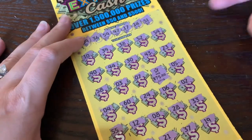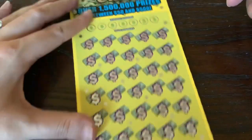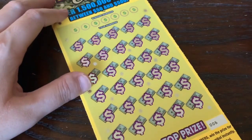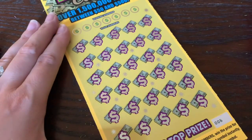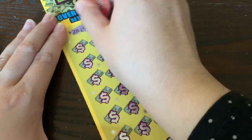Woohoo, another $75 star. That's freaking amazing, you guys. All right, well, we officially profited no matter what. We're ahead $15 now. That's freaking awesome. Let's see if we can add to it. Can we get back-to-back wins on ticket number 6? That surely would be nice.